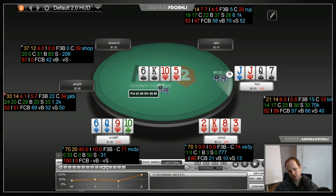Jacks here, three-way, flop decent, c-bet here, and on the turn we decide to pot it and get it in. SPR 3 against a very wide range by this guy McBill. He has unfortunately two pair and a gutter, just slightly better than my hand. And then this guy has top pair and four hearts and a gut shot.